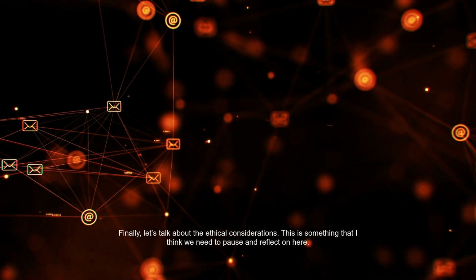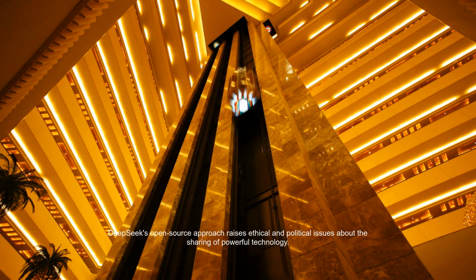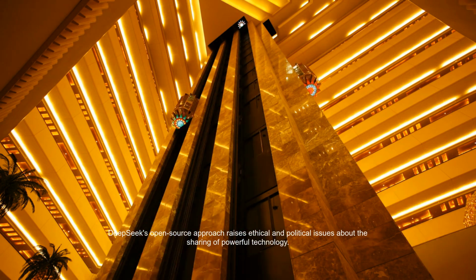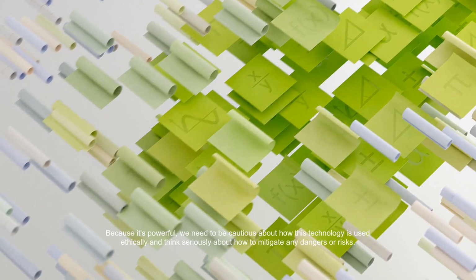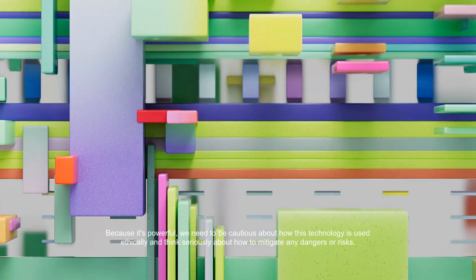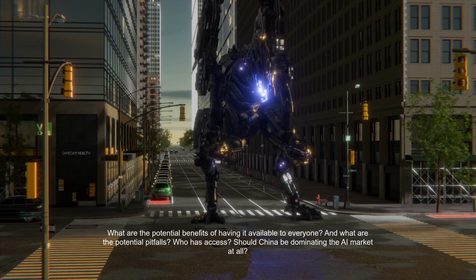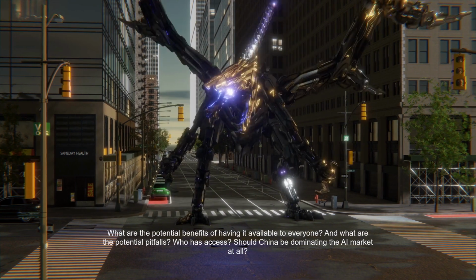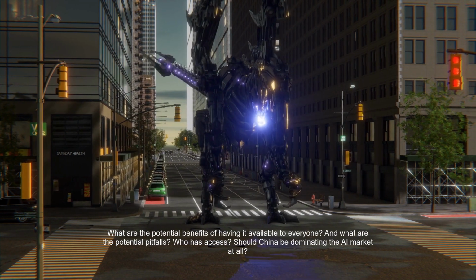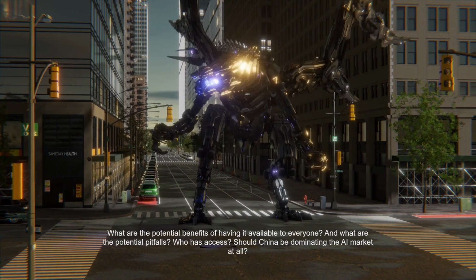Finally, let's talk about the ethical considerations. This is something that I think we need to pause and reflect on here. DeepSeek's open-source approach raises ethical and political issues about the sharing of powerful technology. Because it's powerful, we need to be cautious about how this technology is used ethically and think seriously about how to mitigate any dangers or risks. What are the potential benefits of having it available to everyone? And what are the potential pitfalls? Who has access? Should China be dominating the AI market at all?